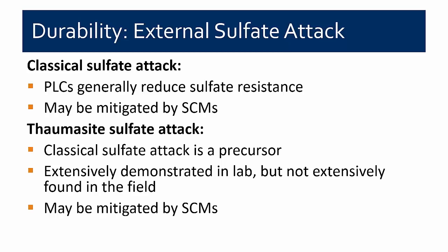This form of sulfate attack has been extensively demonstrated in the lab, but it's not extensively found in the field. It doesn't necessarily mean that it doesn't occur in the field. However, there's not very much documentation of it happening in the field with Portland limestone cement as of yet, but it is something to be aware of.